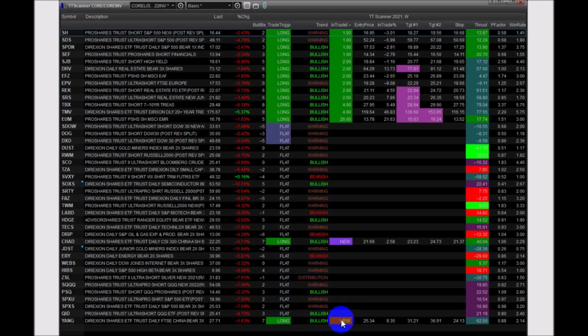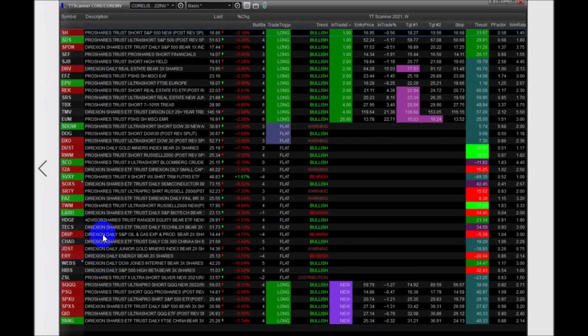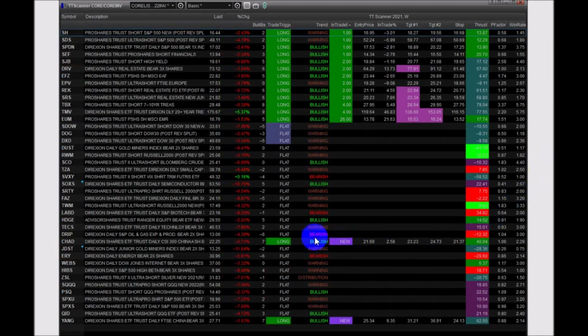YANG is still holding up long with 9% profit. And CHAD here showed up. Let me go check CHAD here. It looks like a new trigger that happened this week. So what happened this week, ladies and gentlemen, we got a new trigger here with CHAD. It's up 2.58% already. And we had a continuing long trigger here with YANG, 9.35% in profits. The existing triggers here, most of them are under pressure.